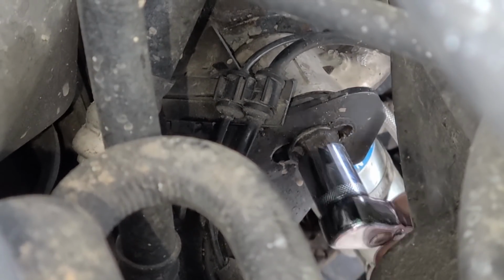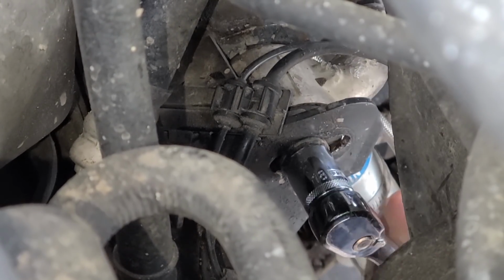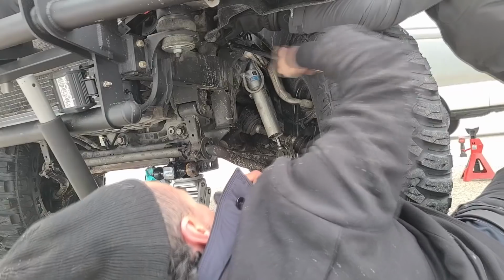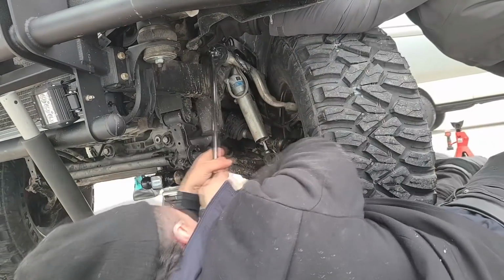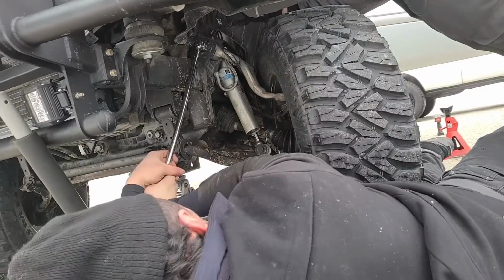So it's not really a big deal. We're gonna crank on it with the breaker bar we just did in the rear, and we should be good. See how much adjustment there is there? Hey, you done? That's what we needed right there. And one more for the ride home. Oh yeah, it's never loosening up.